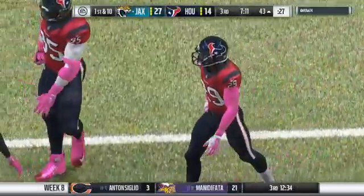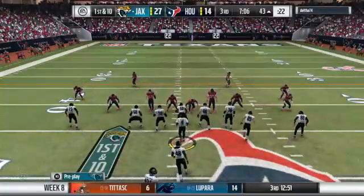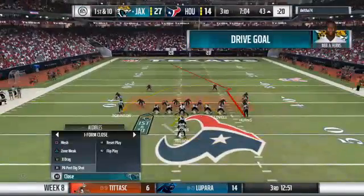Looked pretty good. How about that? Let's see if they can continue to take that kind of a punch, though. They come out here in the eye.